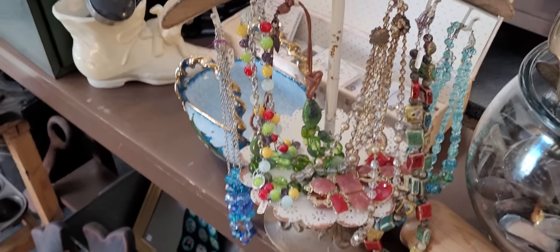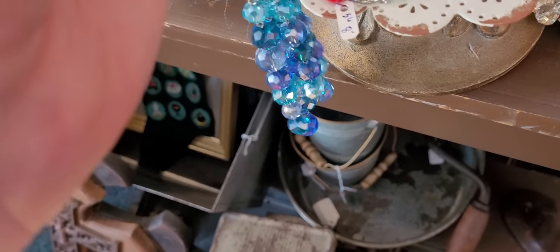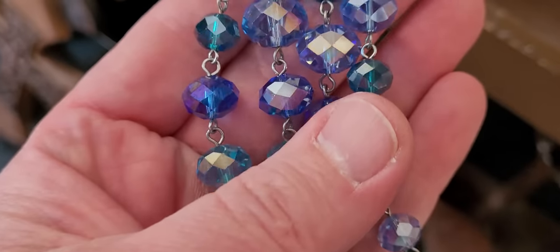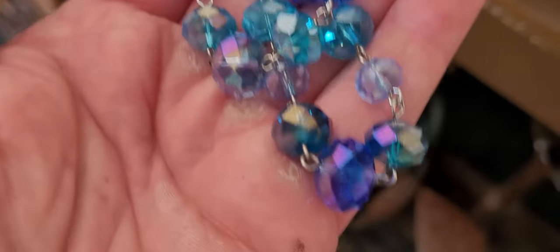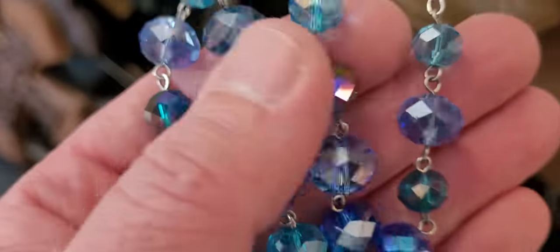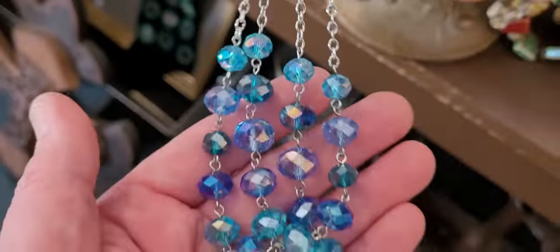Oh my gosh. This is beautiful. Wait, look at this. This is an unsigned beauty, but look how pretty that is. These are some of my favorite colored beads when I find them. I love that.